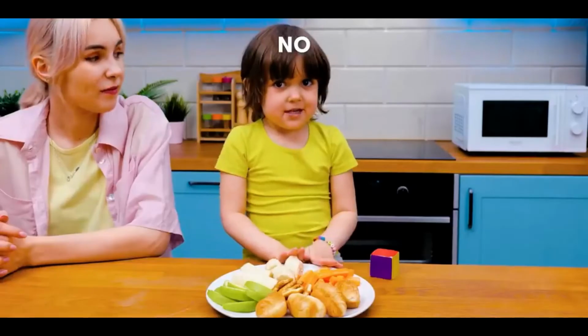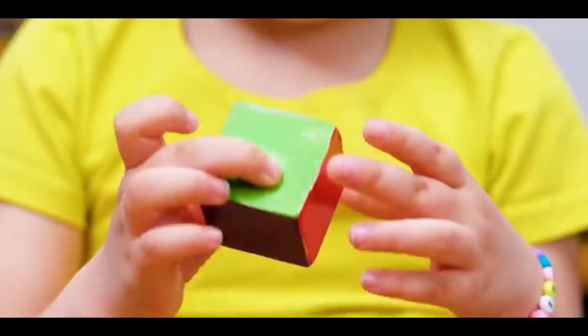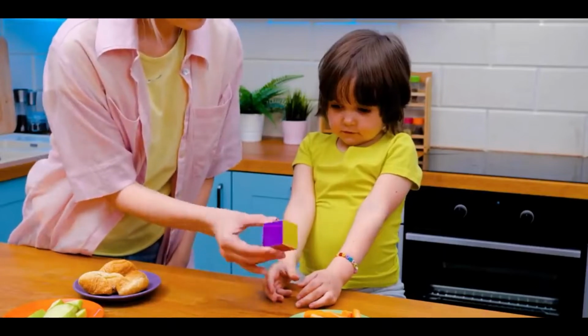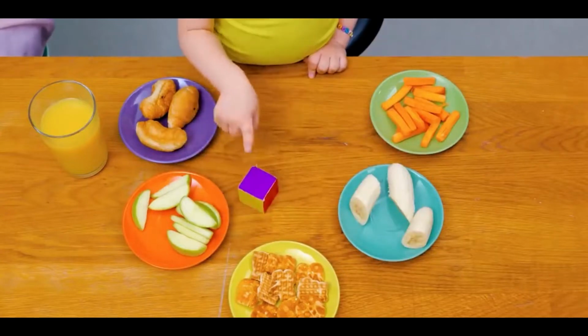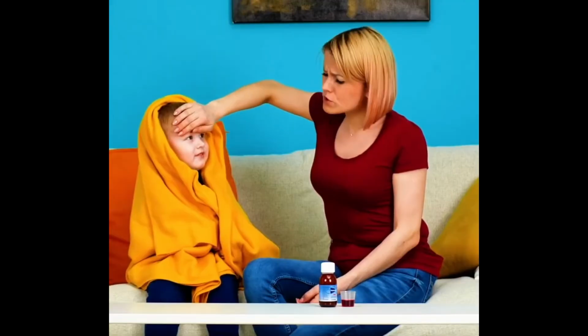Number 3, making eating fun. We all know it's a struggle sometimes to get kids to eat their food. All you need is some colored plates and a block with those colors on each side. Now, get your child to roll the block, and whatever color they hit, they have to eat the food that's on that plate.